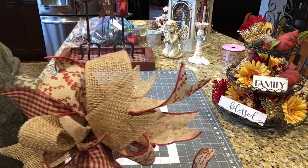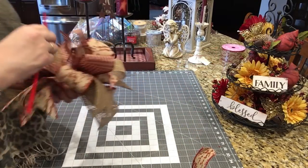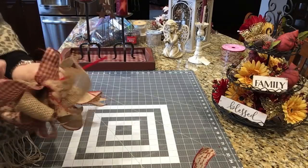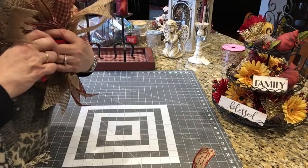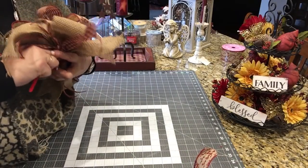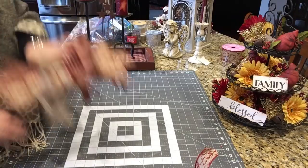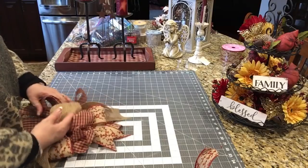I'm holding it together. You take a pipe cleaner and go to about the center point of your pipe cleaner. Put it kind of under your thumb and wrap it around. Grab it from behind and use the hand that you are holding the bow with as resistance and pull and twist. And there we have a funky bow, the start of a funky bow anyway.